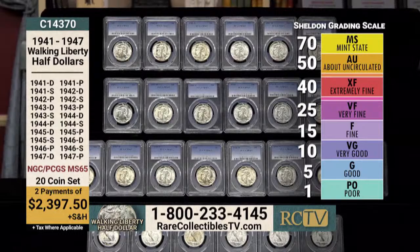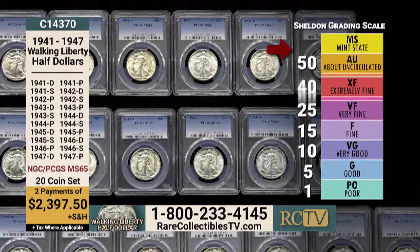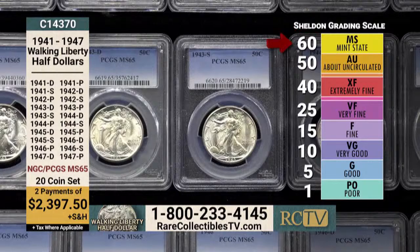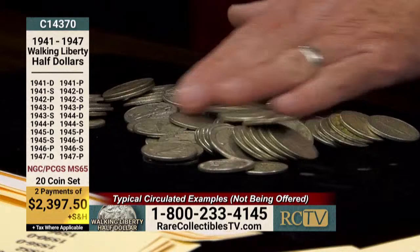The lowest grade on the scale is a 1. A 1 is a coin you can hardly even identify, it's so worn out. The highest quality coins on the scale grade 60 or better. 60 or better are coins known as mint state or uncirculated. Very few classic coins like the Walking Liberty Half Dollar have survived in that condition. I showed you here what they usually look like. None of these are anywhere close to MS60 or uncirculated condition.